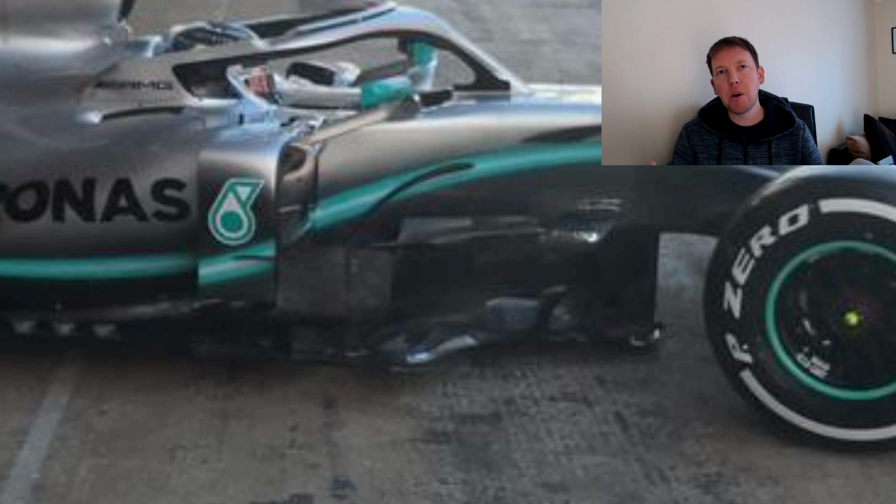But in terms of the barge boards, I think we really need to try to define them into different areas these days, because there are so many surfaces for us to talk about. They're no longer just a barge board in their own right. In terms of the update that Mercedes have brought for the second test, their rearmost element of the vertical part of the barge board has been altered so that it has more slots in there, and they are much longer in order that the airflow moves down there more effectively.